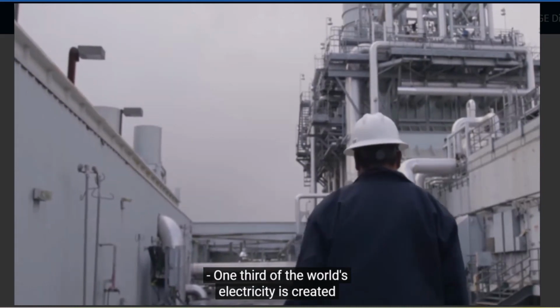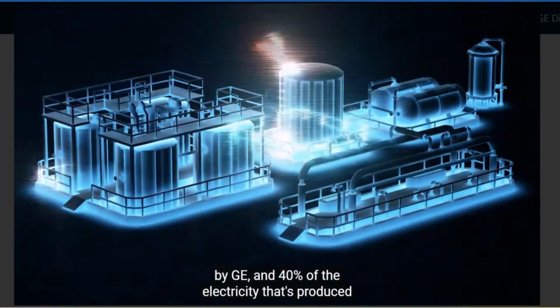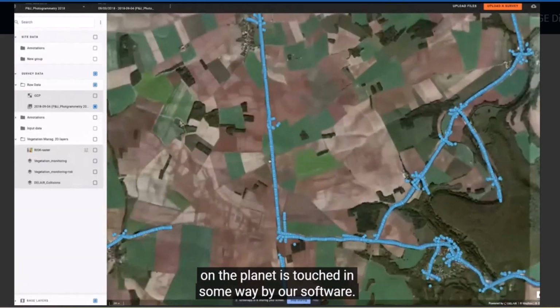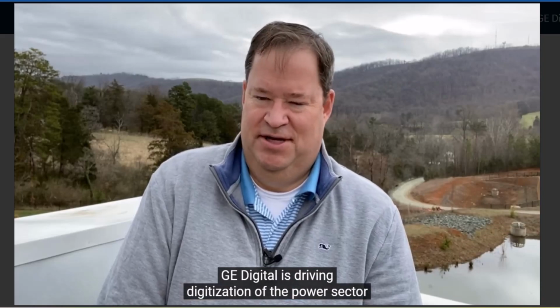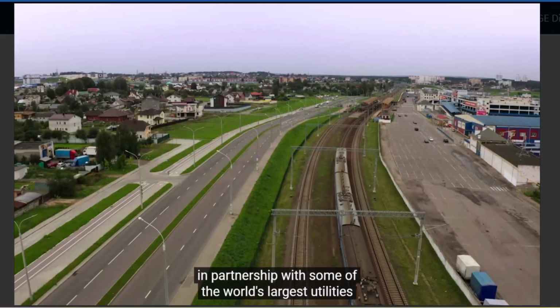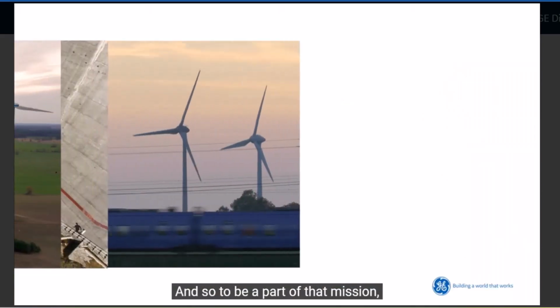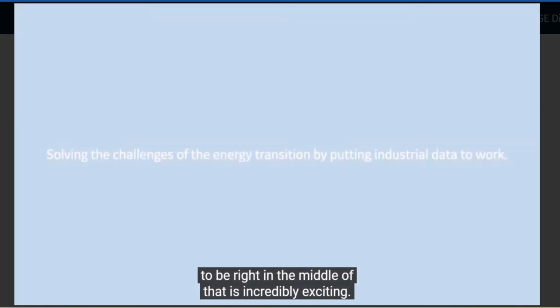One-third of the world's electricity is created by GE, and 40% of the electricity that's produced on the planet is touched in some way by our software. GE Digital is driving digitization of the power sector in partnership with some of the world's largest utilities and power producers. And so to be a part of that mission, to be right in the middle of that, is incredibly exciting.